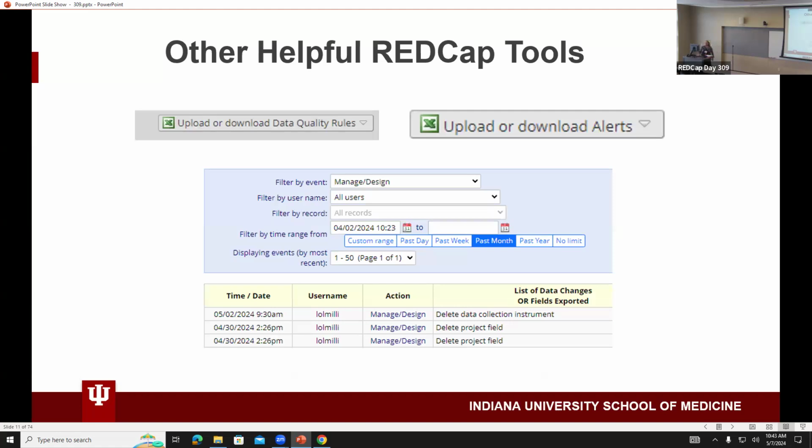And then there are a bunch of other things in REDCap that we use. We definitely upload and download data quality rules, moving them from side to side. Alerts, I'm gonna have to tell you, we use a lot of alerts. We have 20 some alerts. We do lots of cool things with them. Love the notifications alerts. It's probably my favorite feature within REDCap.